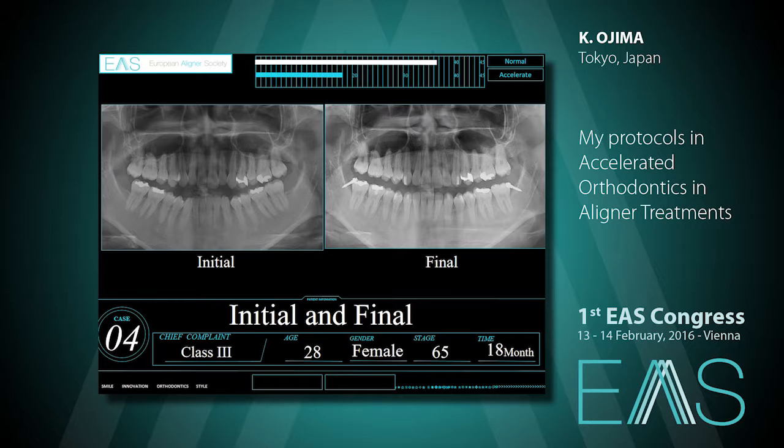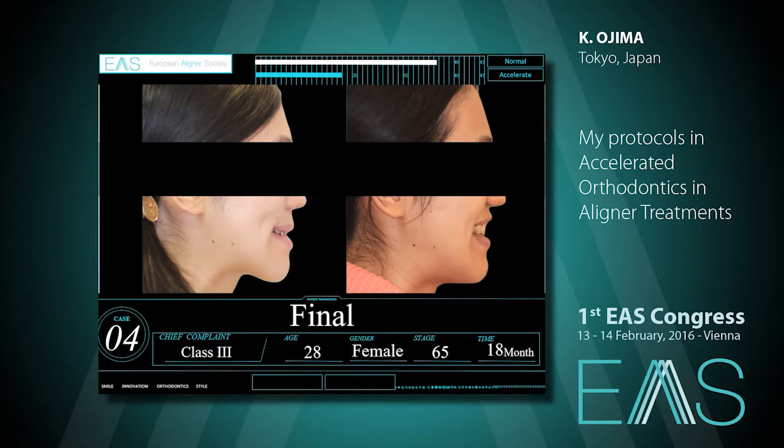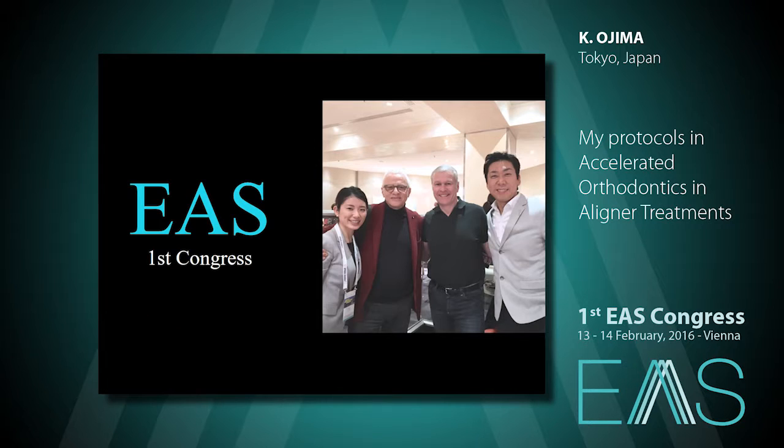Extraoral findings, initial and started for the refinement. This is the final. Superimposition. Okay.